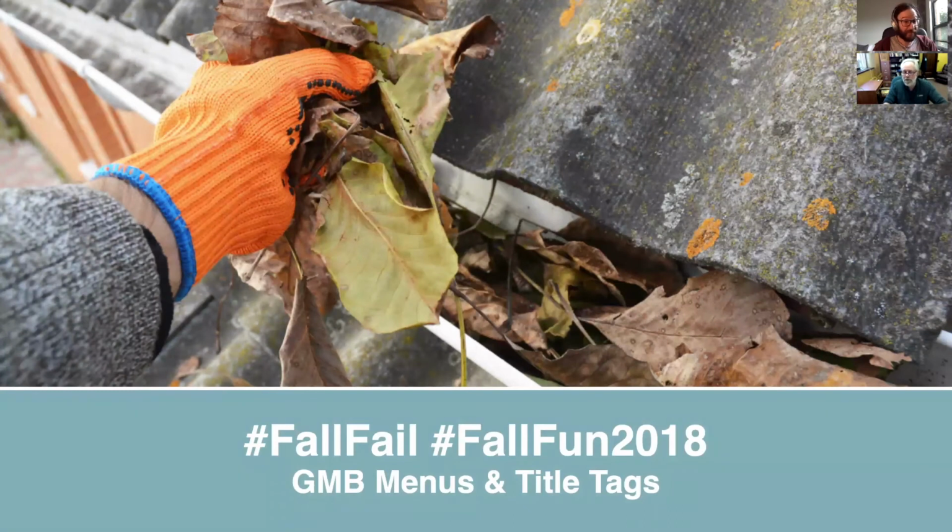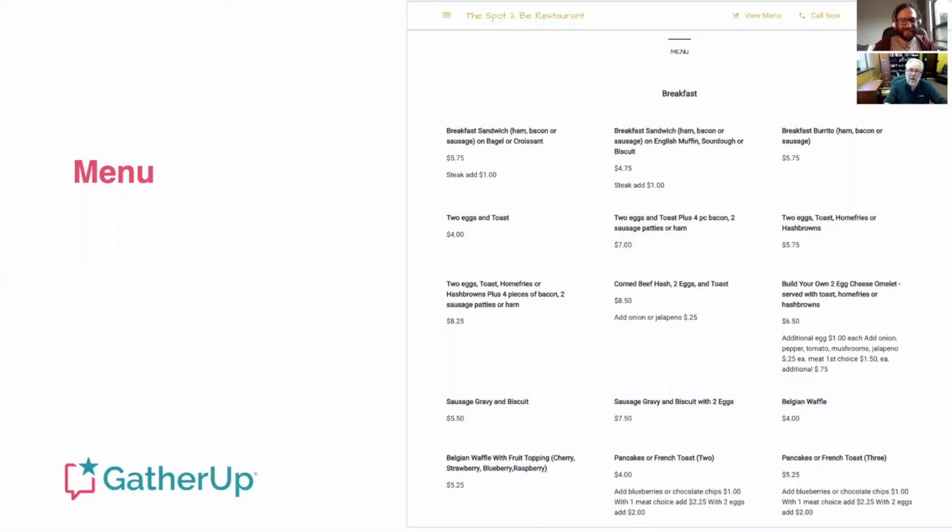So we moved into fall. We had 2 experiments in the fall. The first one was a miserable failure, and the second wasn't. I was very excited when we decided to do her menus. I thought all of this rich content, all of the semantic items and entities that she could be searched for, burgers and cheeseburgers and corned beef hash.